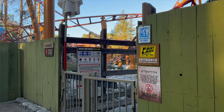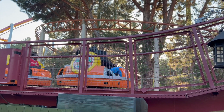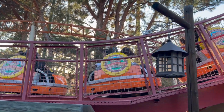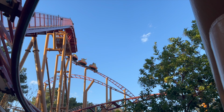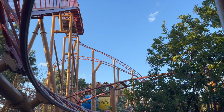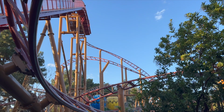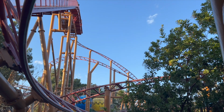All right, timing it. This is a steel spinning family coaster where half of the riders begin the ride facing forward and the other half are facing backwards. Once the ride hits the drop, each car begins to spin freely on its own axis. It has a height of 62 feet, max speed of 37 miles per hour, and a height restriction of 42 inches.